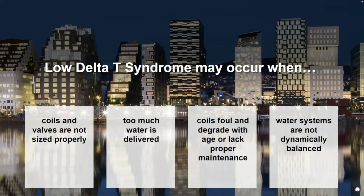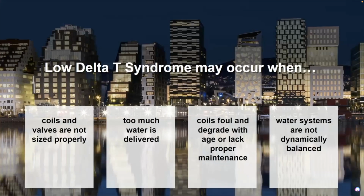We also deliver too much water to these valves. Coils also can degrade and foul and scale as they age. This minimizes their ability to consume and use energy properly. And finally, we don't dynamically balance systems. We typically balance the water system at a maximum load, and we don't balance it for the loads that most buildings operate on at most of the time.